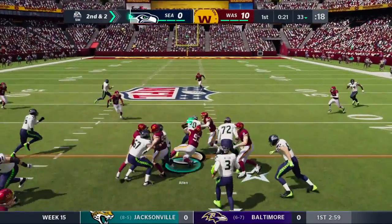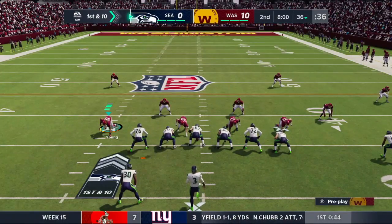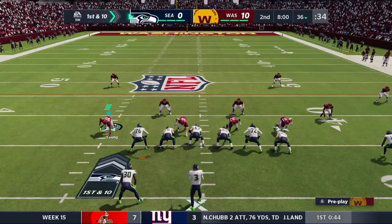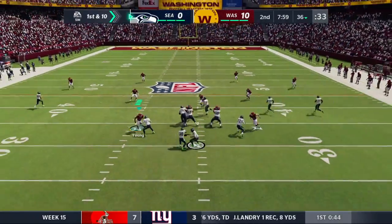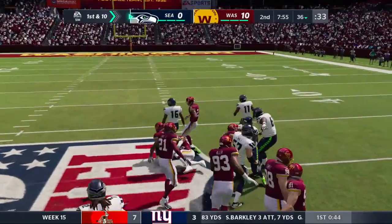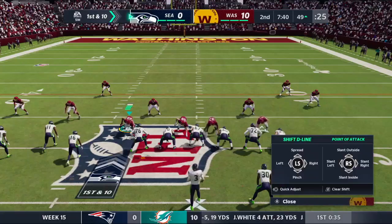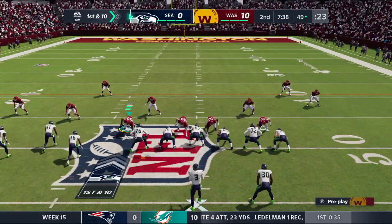A give to Hyde out of the gun. So from the 36 now, first and 10. Now a run with Hyde, and he'll be taken down, but not before he works it past the 50. Showed that he's got the fresh legs, and he picked up the first down on that run.